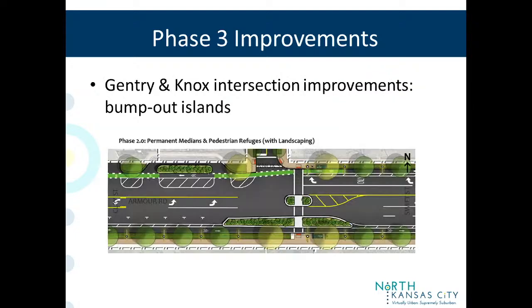Phase 3, we have, since the beginning of this project, been planning this project as 4 phases. Phase 3 would be the Gentry and Knox intersection improvements, so adding those bump out islands at those intersections. This graphic shows you we did that pedestrian refuge at Knox as part of phase 1. The bump out island at Knox would be on the south side of the street. So to give you an idea of what that would be like.